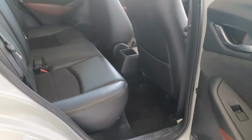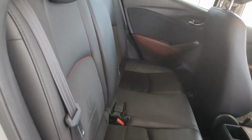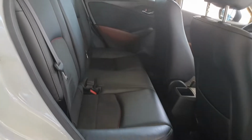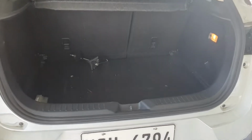At the back, we have a good amount of legroom and headroom as well, and our back seats are also perfectly angled in such a way to give the rear passengers a very comfortable ride. We have a good amount of cargo space, and right underneath the false floor is a spare tire with some storage system with some tools.